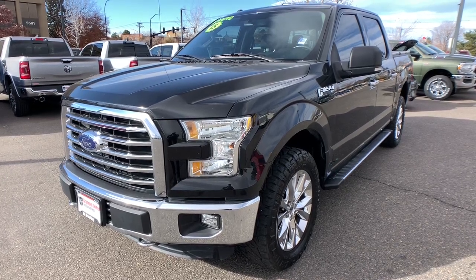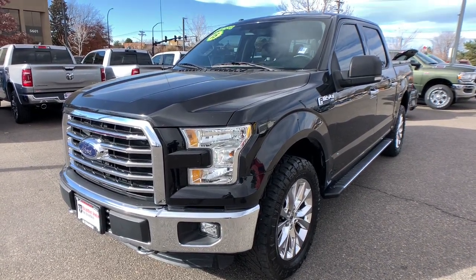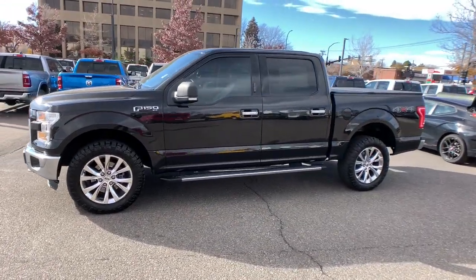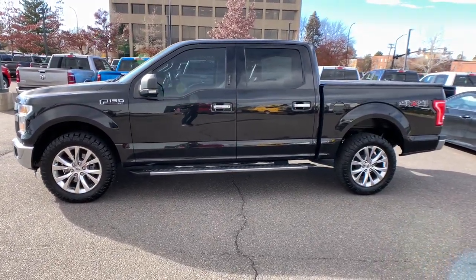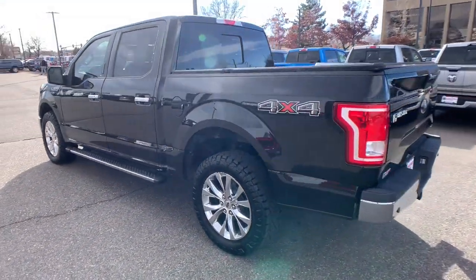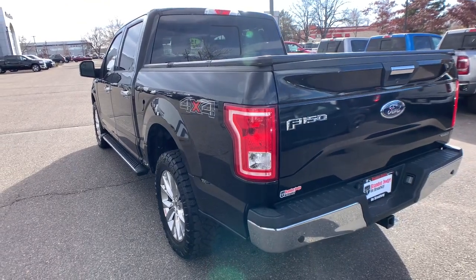Take a moment to check out the 2015 Ford F-150. With less than 60,000 miles on the odometer, this vehicle stands out from the rest. This rugged F-150 is ready for work, off-roading, or a little R&R.